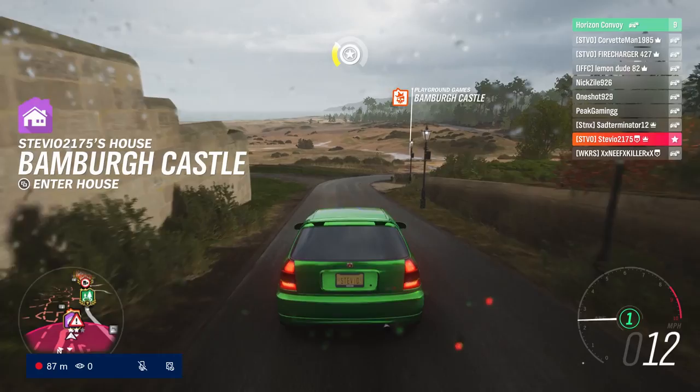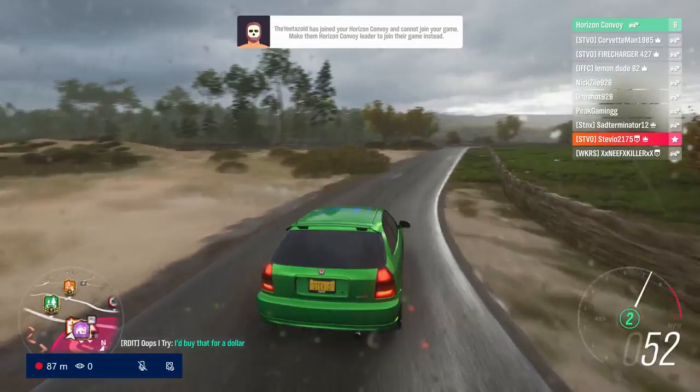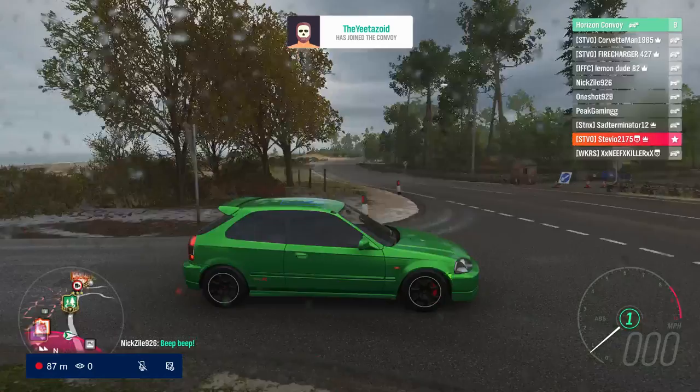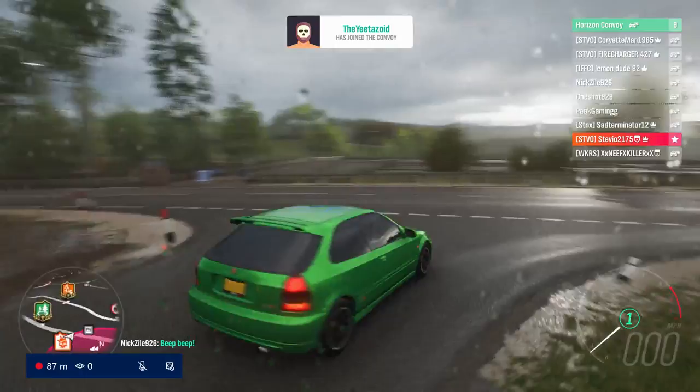But tonight it's the 99 Evo Cruise. Don't worry, we're gonna have more cruises in the future. Oh, Duffy, why'd you make me do this? Make them Horizon Convoy Leader. What do they think, I'm crazy? I can't make Duffy the Convoy Leader. Duffy, what kind of sick shenanigans are you pulling here?